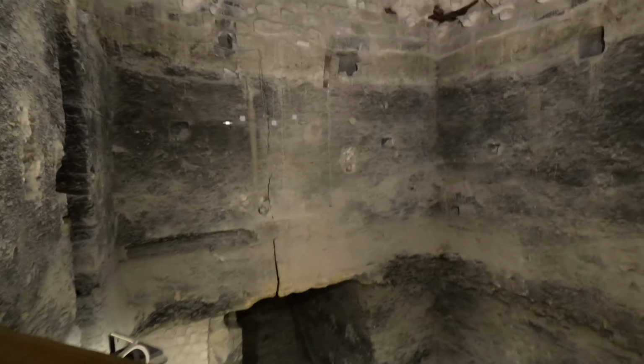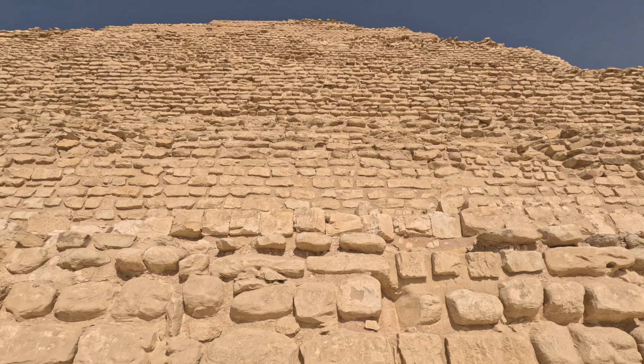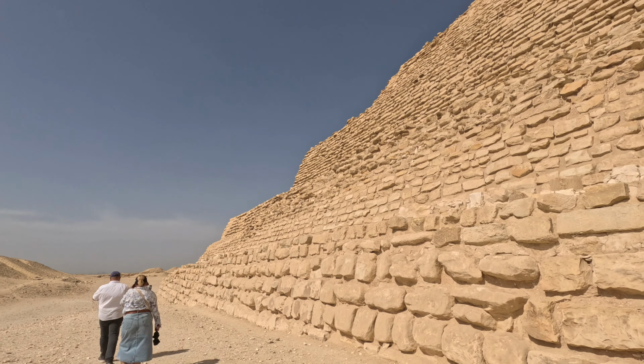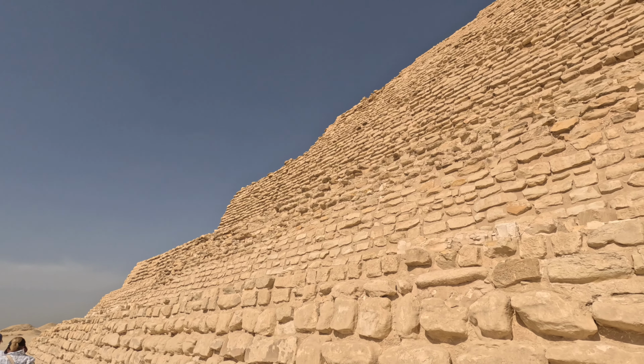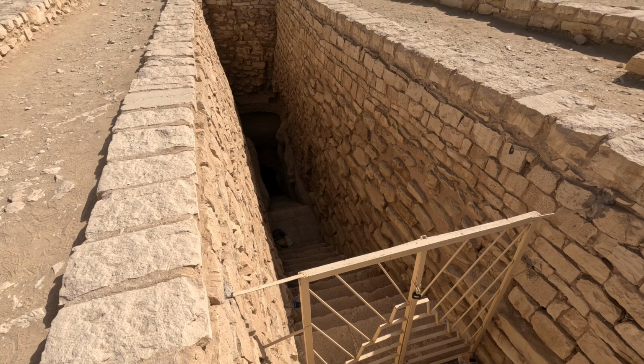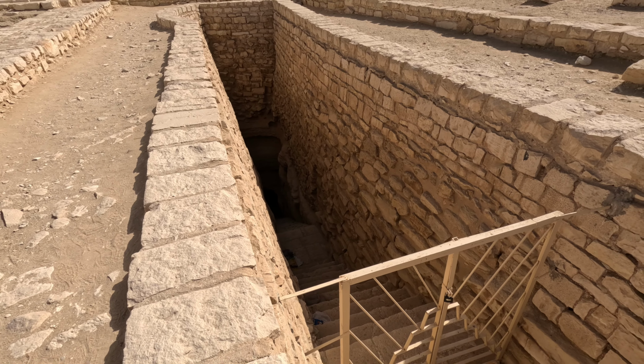I lost my light. This is the other entrance to go inside the chamber of the step pyramid.